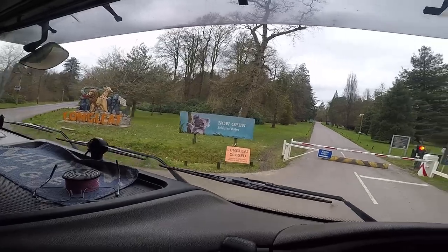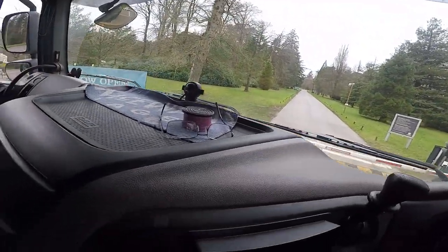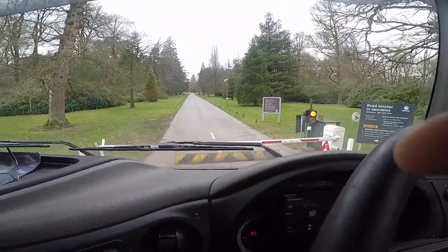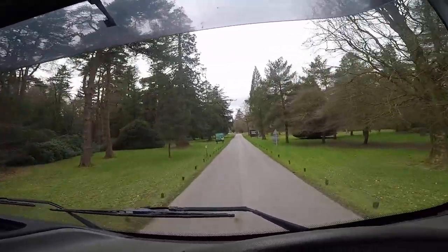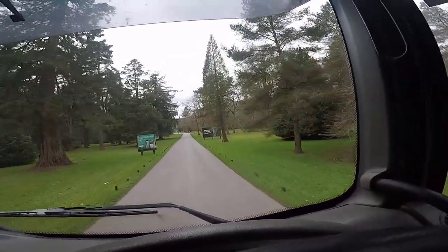She said to buzz ourselves in. I'm just going to buzz in at the barrier and then check in from there. Well, we're in the park, got let in. Just got to pull down to the toll booths and park up, and then we're going to check in and give the guy a ring again.